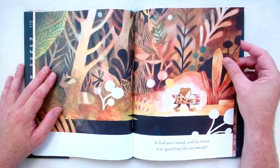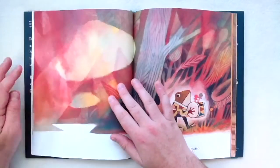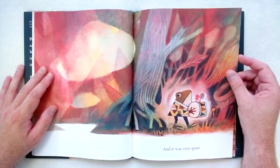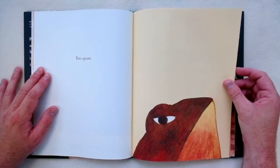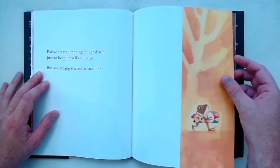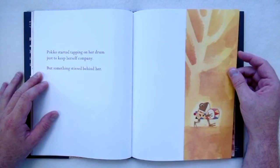It had just rained, and the forest was sparkling like an emerald. And it was very quiet. Too quiet. Poco started tapping on her drum just to keep herself company, but something stirred behind her.